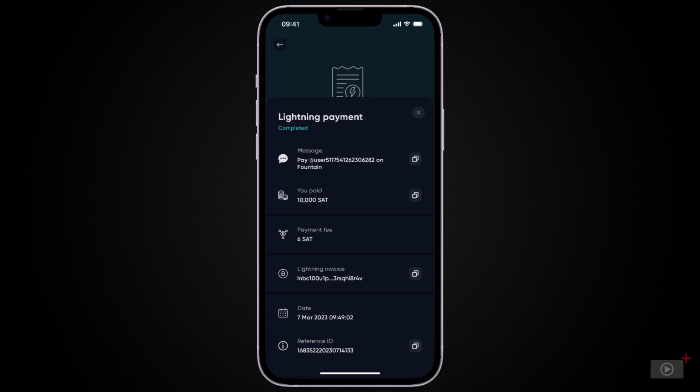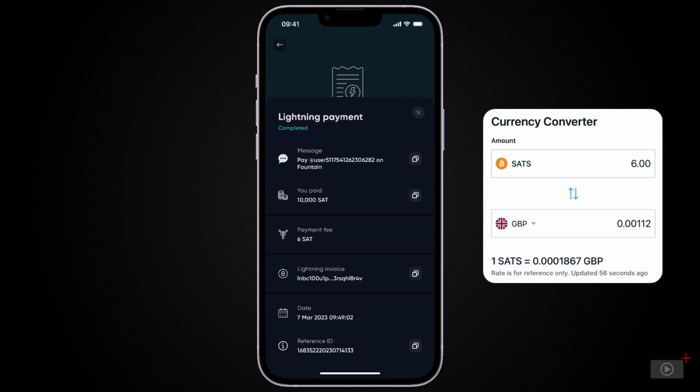Now, just how much is 6 sats? Well, at today's value, 6 sats equals 0.00112 Great British pounds. So it's a tenth of a penny to make the transaction. It's not 1%, 2%, 3%. It's a tenth of a penny, which is so low that people do say Lightning transactions are virtually no cost because the fees are so low.